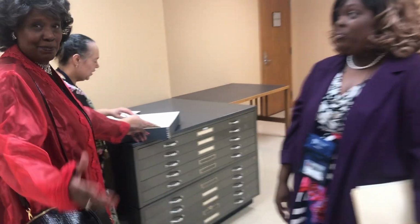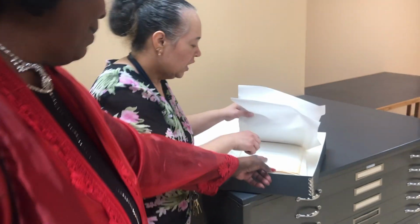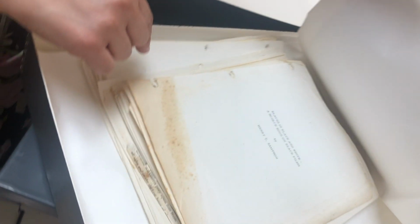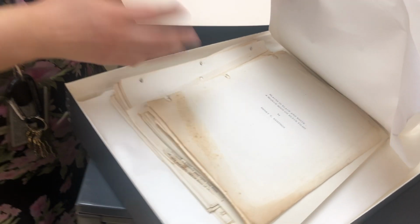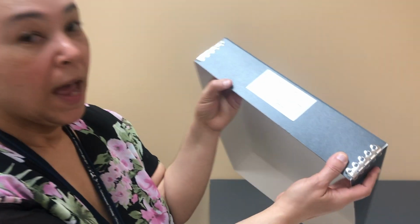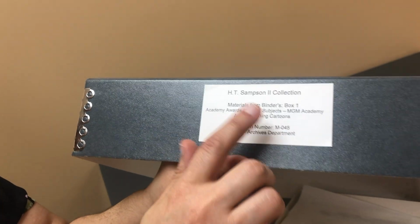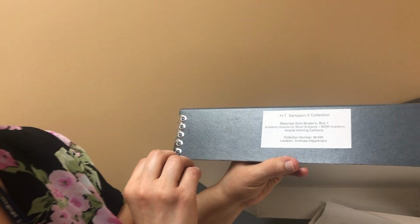Cliff, would you get this part of Henry's original manuscript of blacks and black and white? Yeah, and I was showing her the preservation method. We do have the acid-free, lignin-free paper, and we separate the items between that. We also have the labels, and they show these are materials that were in that binder. And I told her we kept all the materials from the binder together in the collection.